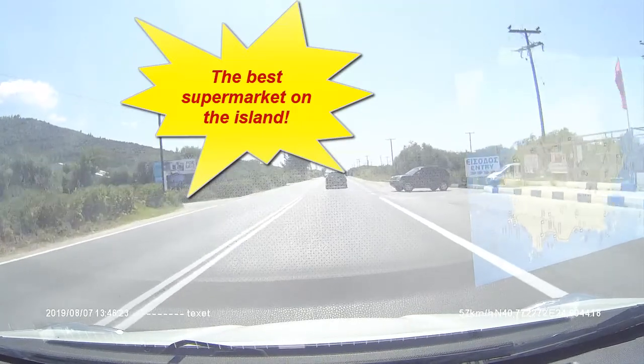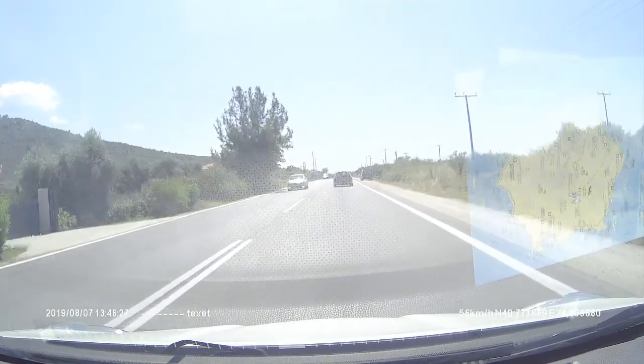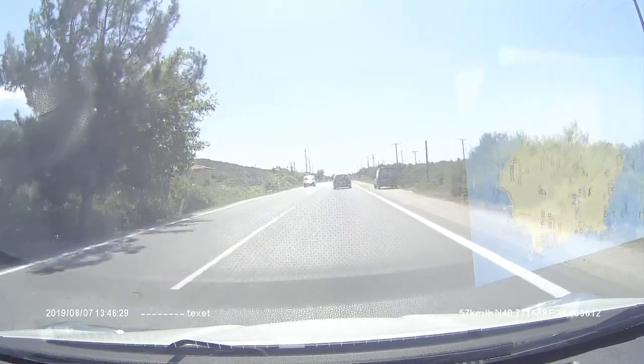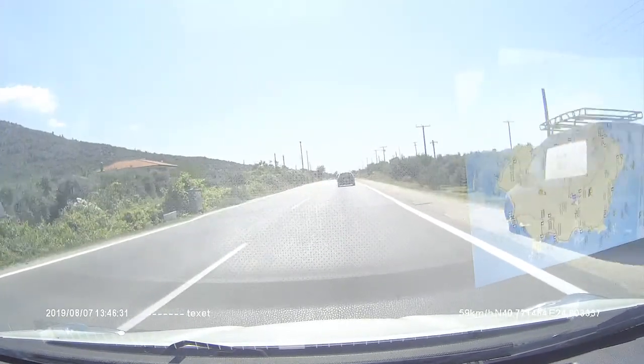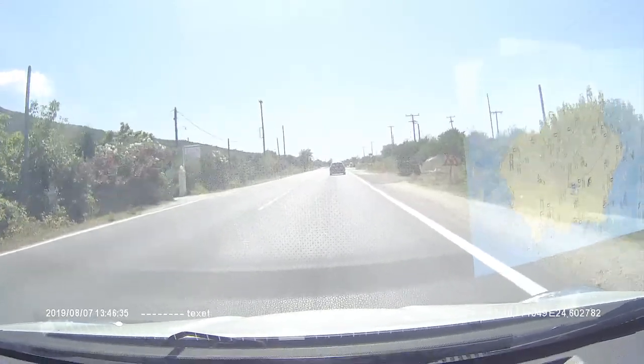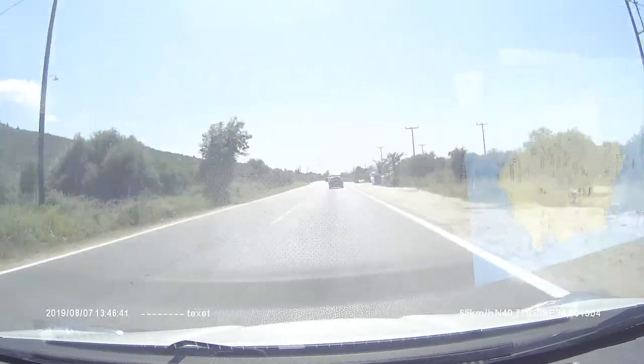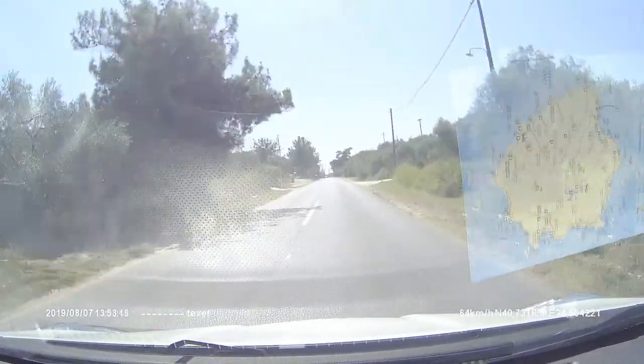It was August, high season on Thassos. We planned to stay 2 weeks on the island, but I couldn't find any budget apartments for the whole period, even though I tried to book on Airbnb 3 weeks before our trip. This is how I solved this problem.